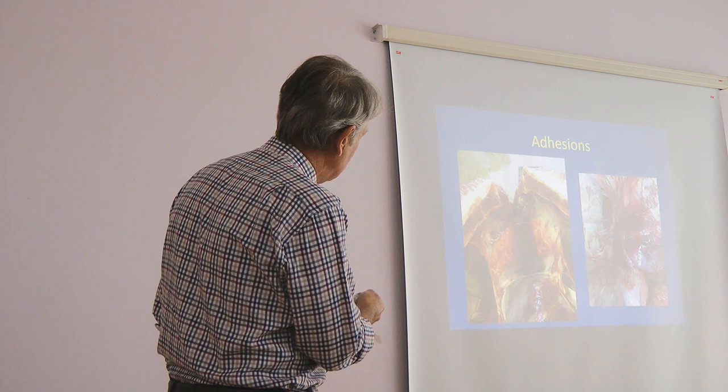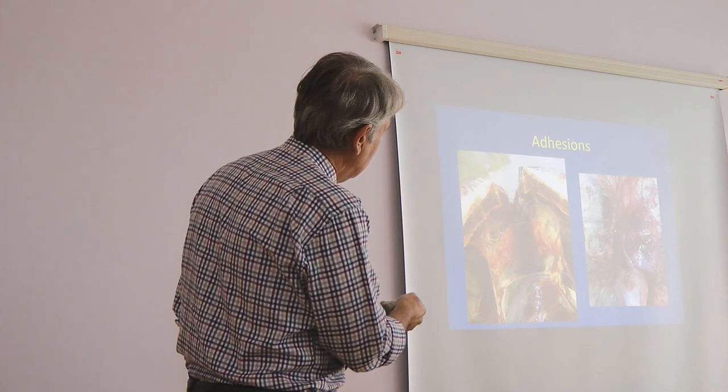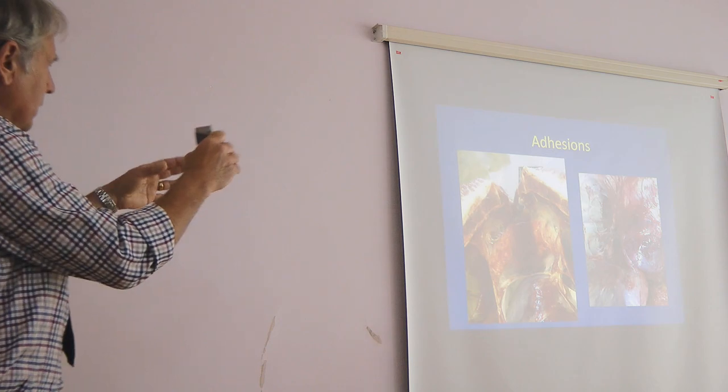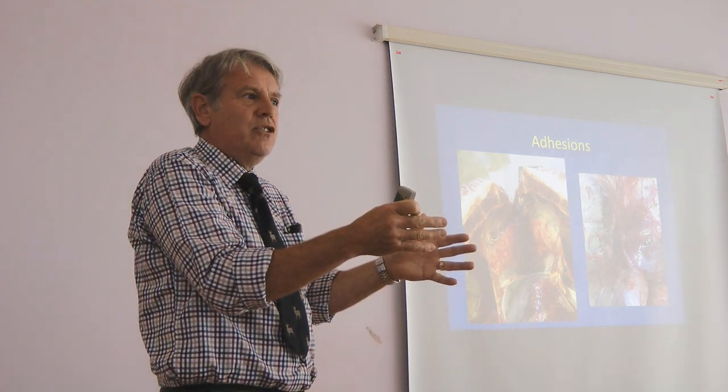On the other hand, sometimes the adhesion, and again, I'm sorry about the light, but this is all adhesions. This is lung tissue here, and this is all adhesions here and here as well. And this is a close-up view here. The whole of the lung field in this, a red deer if I remember correctly, is completely and utterly stuck to the chest wall.